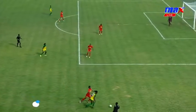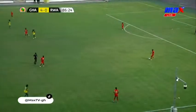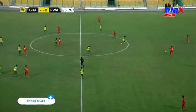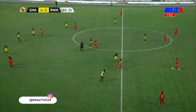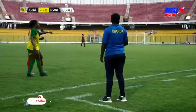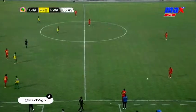Zawadi has been the striker that Rwanda were counting on to make the difference for them in this return leg encounter. But she hasn't been fruitful. She's not getting the needed support to make that connection count. She's always been left alone to do that job, all by herself, and it will take a miracle for her to weave her way into the box to even get that goal back.